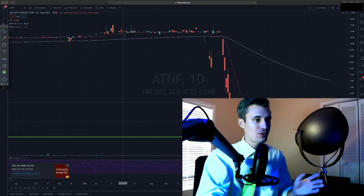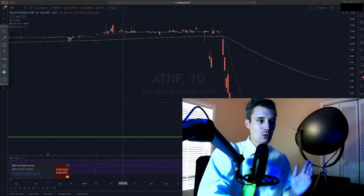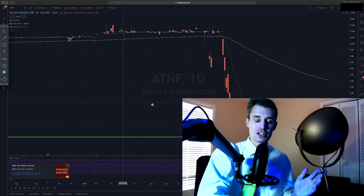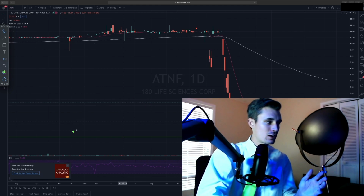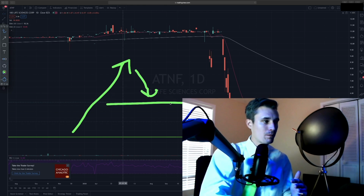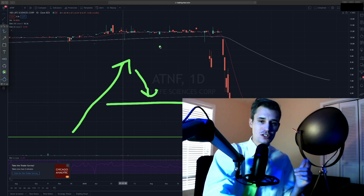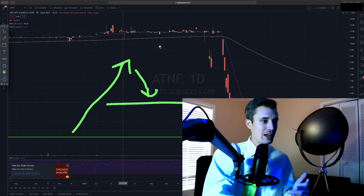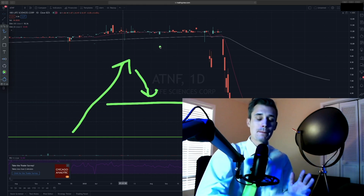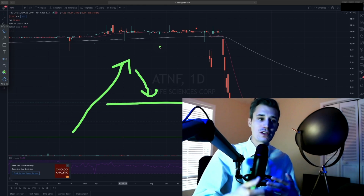So I want to go over my thesis on how I find these penny stock swing trades and how we capitalize on them. I run a scan where I'm looking for small cap penny stocks that are trending up. They've pulled back, they're pulling back into support, and they have a high short interest. So we have a potential of a short squeeze. We're getting into stocks that are strong and they're pulling back into support. Plus, I need to see some kind of change in the fundamentals or improving fundamentals.